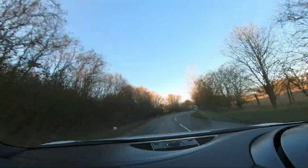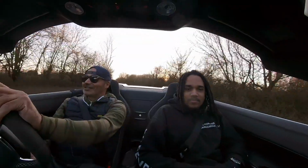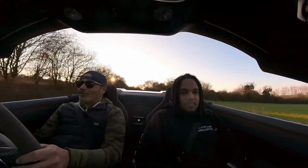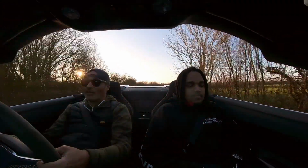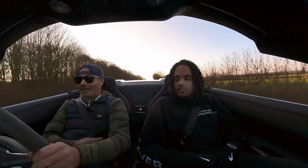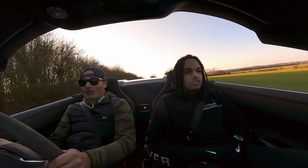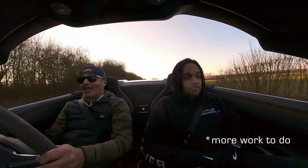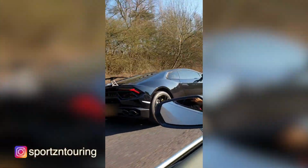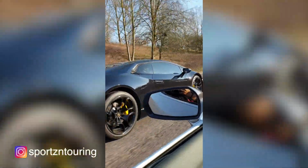Some traffic, and yesterday we caught some traffic when we were out testing some of the settings on this camera. We've got a new camera for inside the car with an adapter that allows us to use the lavalier mics, so trying to improve the audio quality in the car. And we were driving along, and what do we see? A Huracan, a very nice looking Huracan. Give it down, give it down.